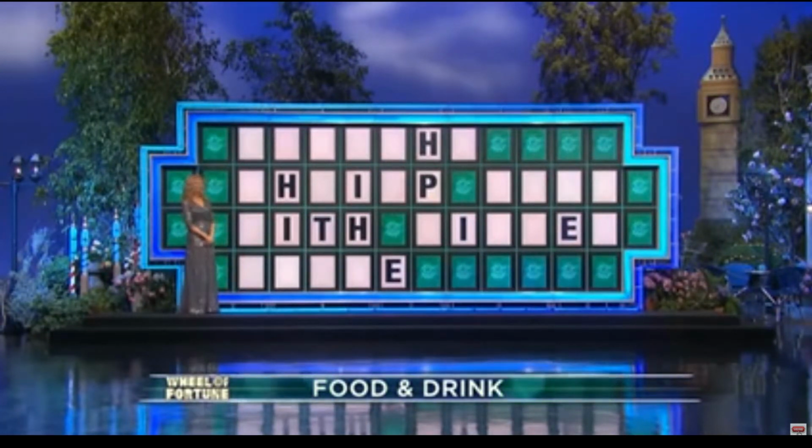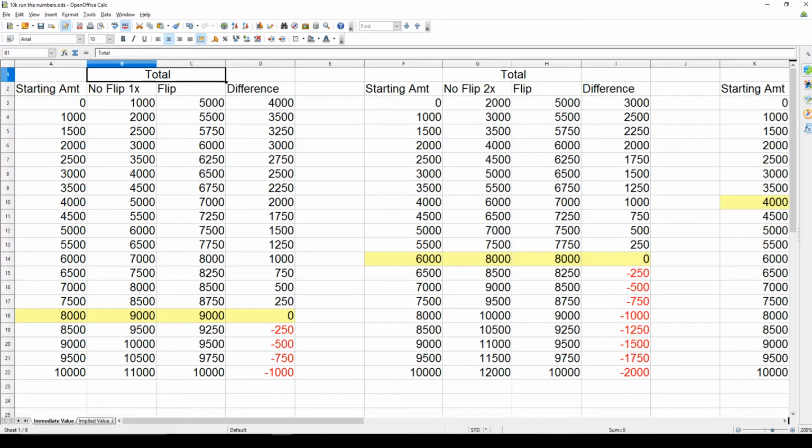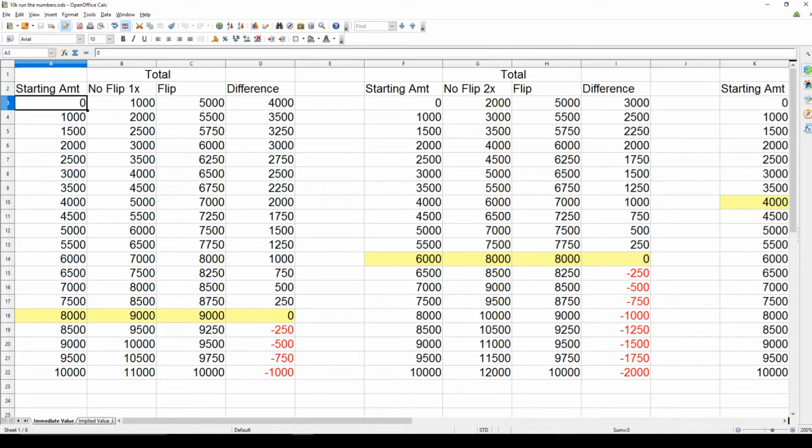To find out, I decided to run the numbers. We can start our calculation by considering what would happen if we solve the puzzle immediately after deciding what to do with the mystery wedge. For example, this spreadsheet is telling us that if we start the turn with $0, land on the mystery wedge and guess a letter that's on the puzzle once, we can take the $1,000, or we can flip the mystery wedge and end up with either $10,000 or $0 if it's a bankrupt, with the average being 5,000. In this case, the difference between flipping and not flipping the mystery wedge turns out to be $4,000.